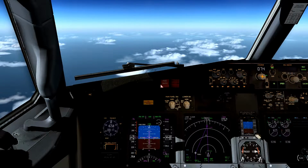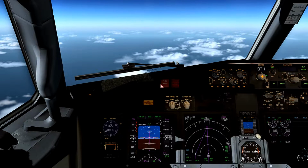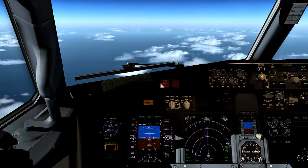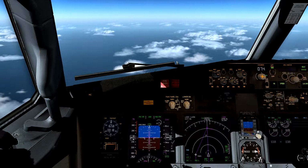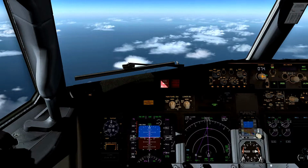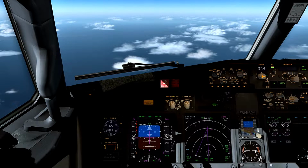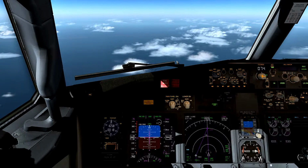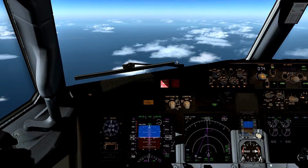So whilst we just wait for that to tick over, we can go ahead and get some information on the airport as we start to make our way down through 35,000 feet. Okay, so there we go. Moving up speed brakes. Okay, so now we're in our descent.